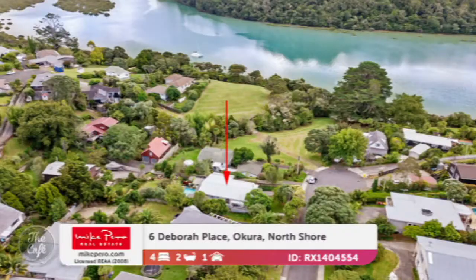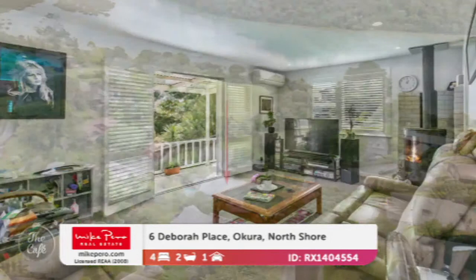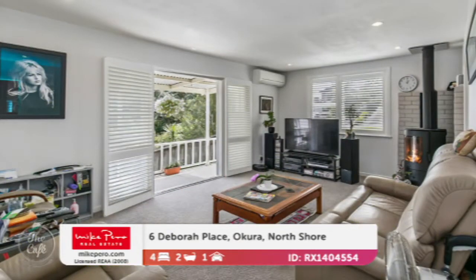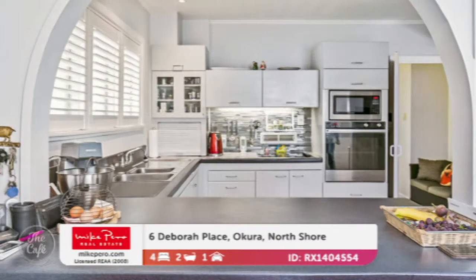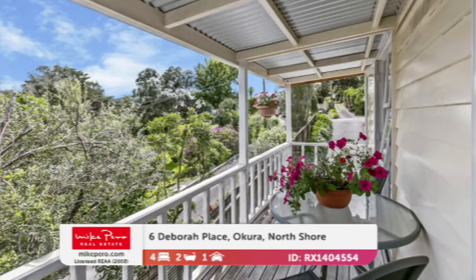This time we're heading over the bridge to the North Shore. Yeah, and Okura is a wonderful little settlement, and we're just getting to know it, really. Well, I am. I'm not a North Shore person. So this one is just 5 minutes' drive from the Mega Mall, Albany and Browns Bay. The current owners built the property in the 70s, so it's retained some of that character, and then there are some elements that have been modernised. It would suit a medium to large-sized family, and it's got a floor area of approximately 210 square metres.